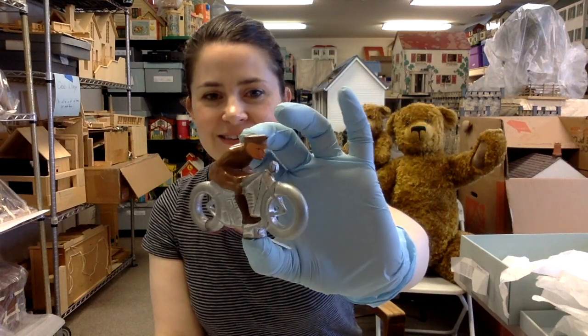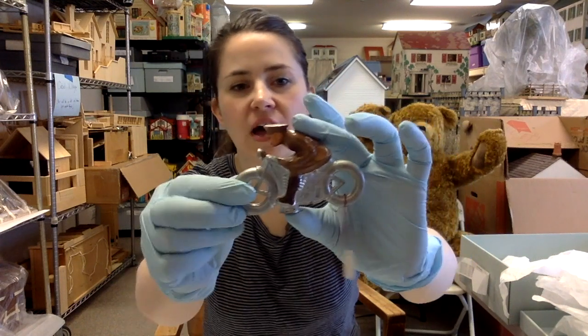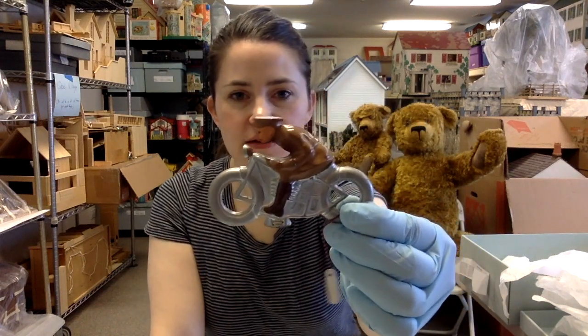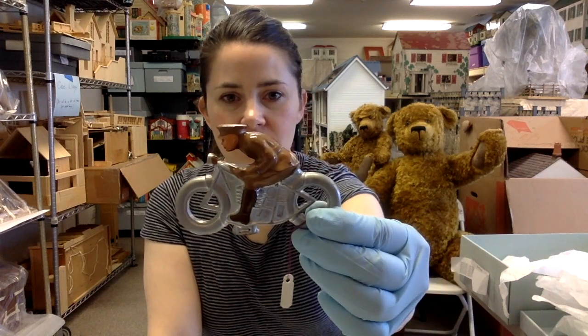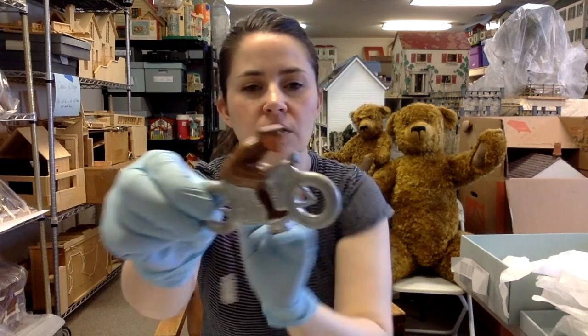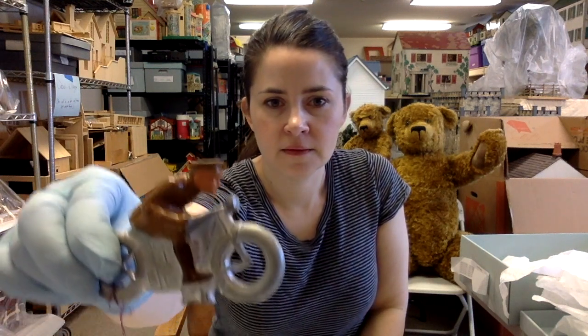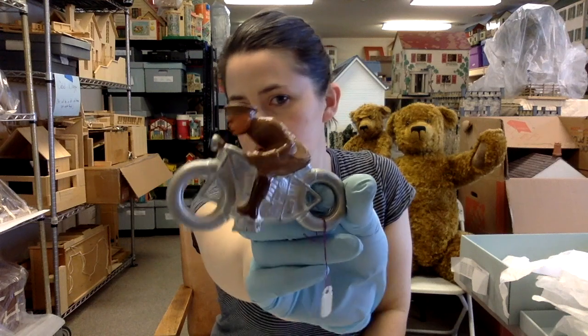This set also has really great motorcycling soldiers. I love these guys. I love how this one's modeled to have such a great sense of speed, with him leaning over those low handlebars. He just looks like he's going somewhere fast. See, it's still hollow.